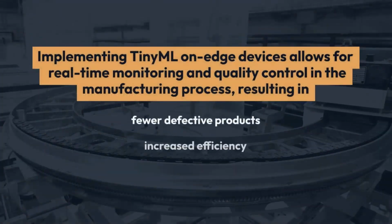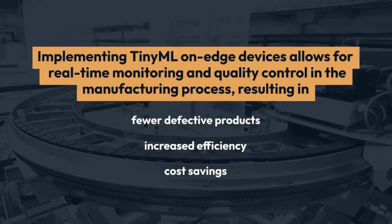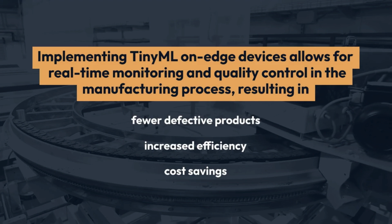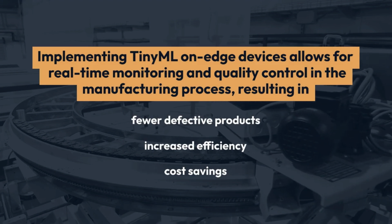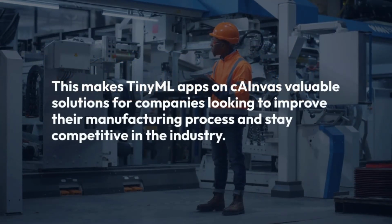Implementing tinyML on edge devices allows for real-time monitoring and quality control in the manufacturing process, resulting in fewer defective products, increased efficiency, and cost savings. This makes tinyML apps on cAInvas valuable solutions for companies looking to improve their manufacturing process and stay competitive in the industry.